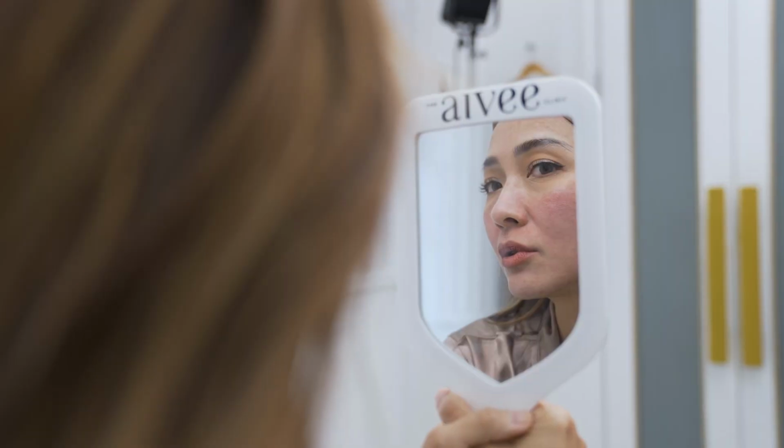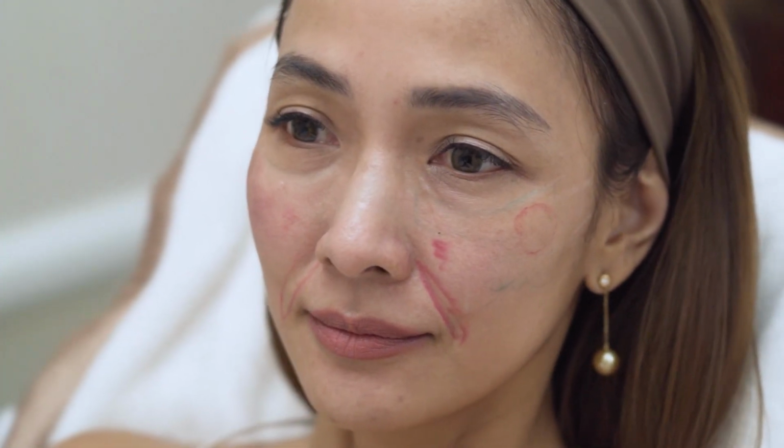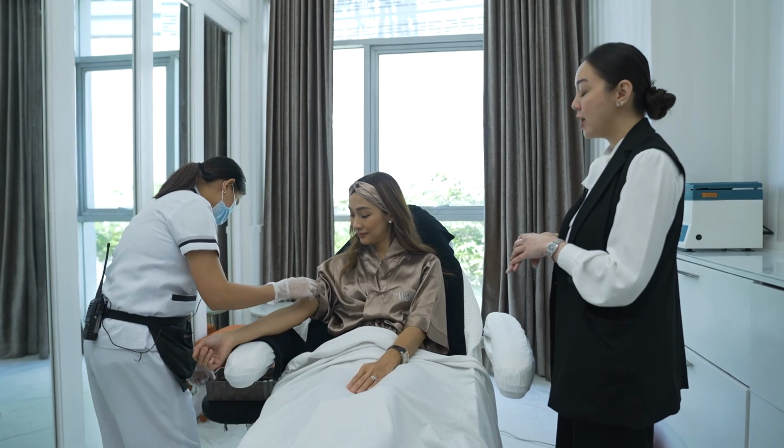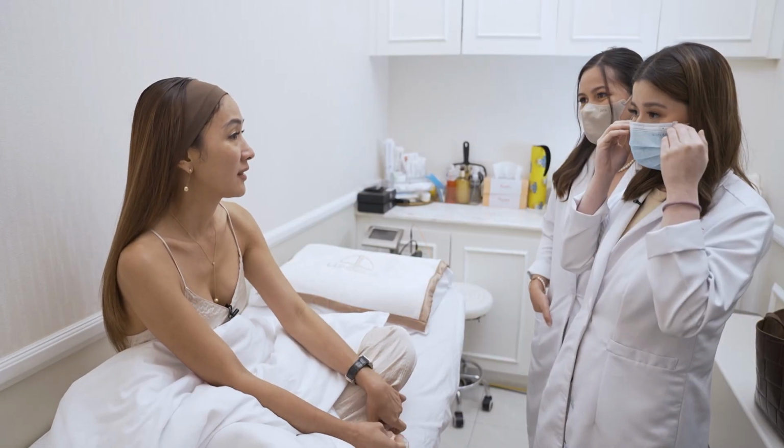It's also the instant gratification, as treatments promise immediate results, or what they call insta-beauty. The treatments also claim to be natural, drawing from nature or your own body. Like what I've said, don't panic, it's organic.